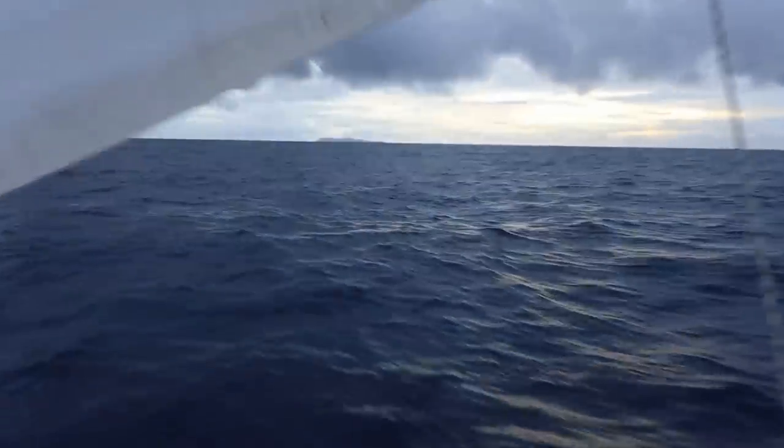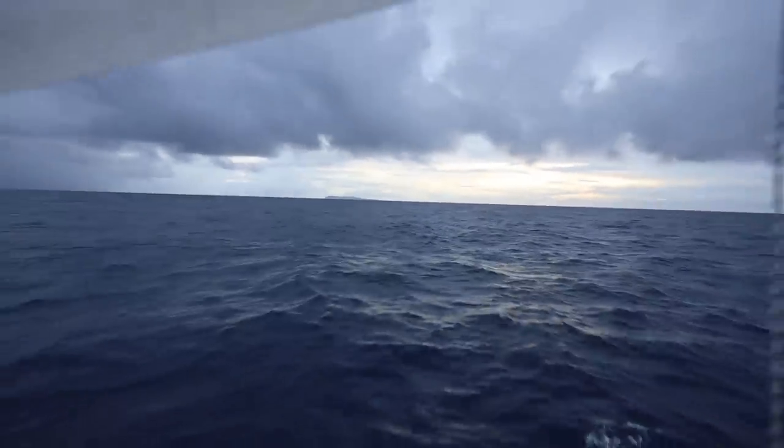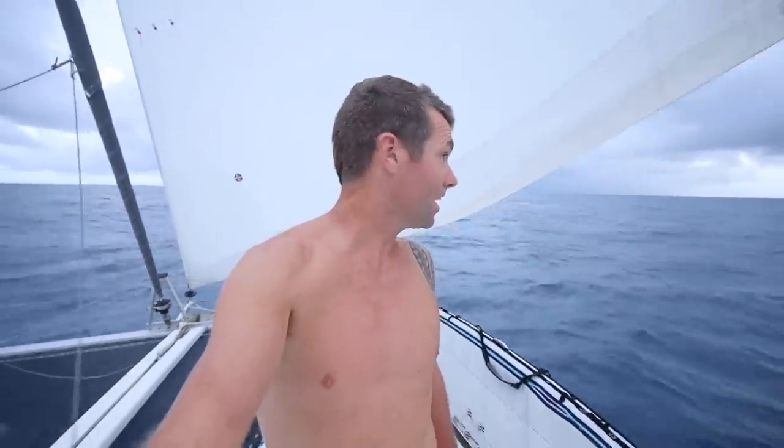And over here is a little island called Frigate or Fregat Island, which we're gonna go probably check out in the next month or two. There's a very kind gentleman by the name of Hilton, who has invited us to come check it out. It's a private island, so pretty excited about that.